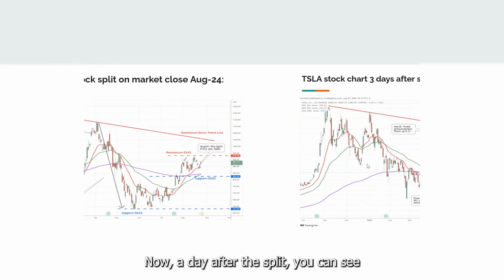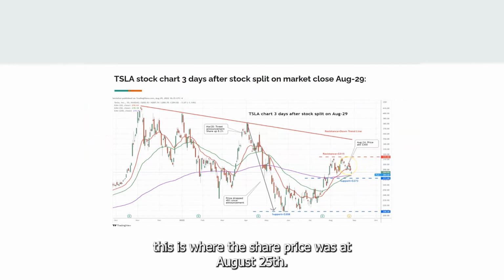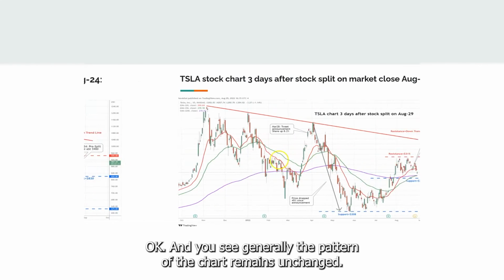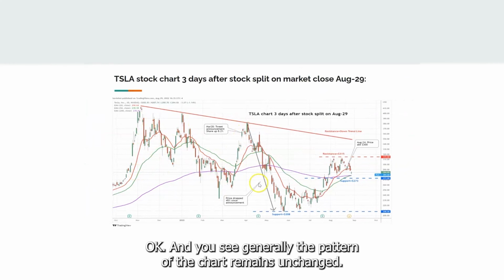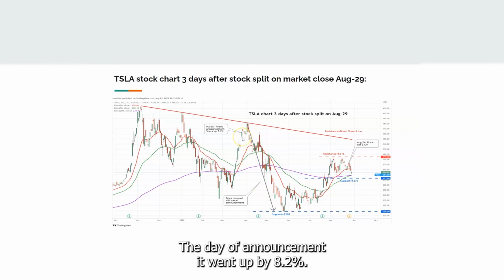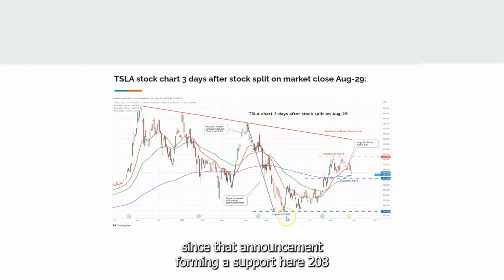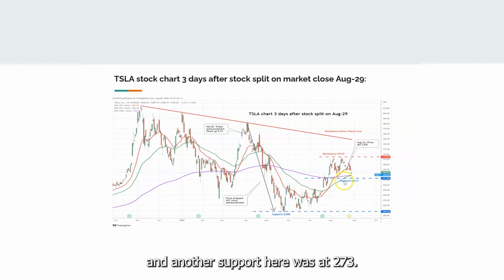Now, a day after the split, you can see this is where the share price was on August the 25th. The share price was at $300 instead of $900. And you see generally the pattern of the chart remains unchanged. The day of announcement, it went up by 8.2%, and it reached a high of $370 and dropped by 45% since the announcement, forming a support here at 208, another support here at 273, and then resistance at 315. So the chart remains unchanged.